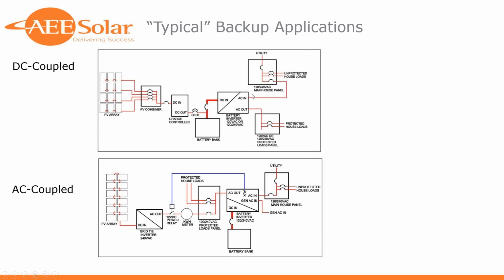From here, we've got AC in, because remember, these wire up as a load. We've got AC in from the main panel, and then our AC output is this protected loads panel, where we're having the loads that we're backing up. So that's your typical DC coupled backup application. We've seen a ton of these systems. Hopefully this is not anything too revelatory for you guys out there.